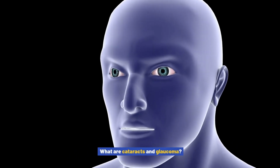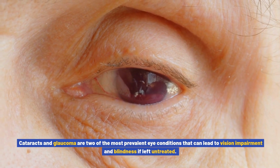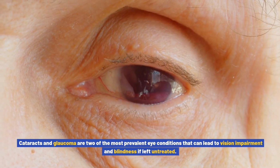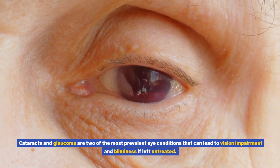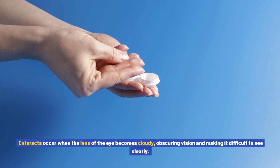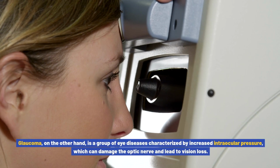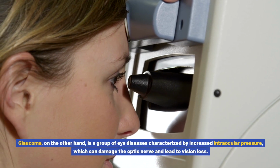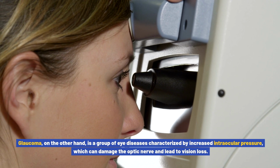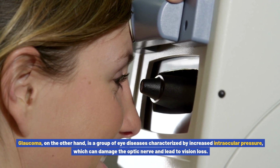What are cataracts and glaucoma? Cataracts and glaucoma are two of the most prevalent eye conditions that can lead to vision impairment and blindness if left untreated. Cataracts occur when the lens of the eye becomes cloudy, obscuring vision and making it difficult to see clearly. Glaucoma, on the other hand, is a group of eye diseases characterized by increased intraocular pressure, which can damage the optic nerve and lead to vision loss.